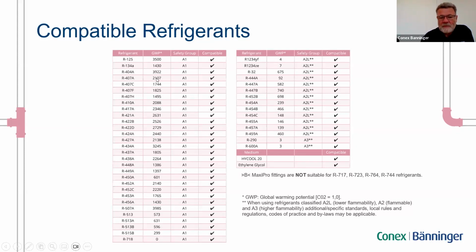This is because of F-gas regulations, and there's also a need by the environmental lobby to drive down the global warming emissions from these refrigerants. So in theory, they should never get out into the atmosphere, but they all have a global warming potential. So there's been a move increasingly towards lower and lower global warming potential refrigerants, or low GWP refrigerants, we call them.